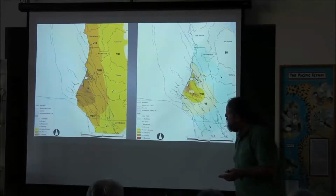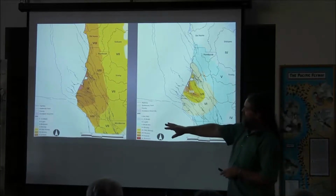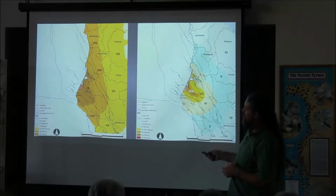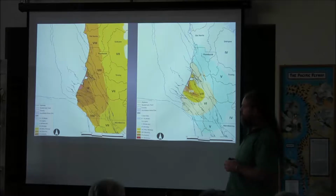So here I prepared some maps showing the Cascadia scenario for our local area. You can see here's Arcata and South Bay. This is the Eel River Valley. Here's Eureka, here's Arcata. And you can see that this is MMI 9, and then here's MMI 8 and MMI 7. So it's going to shake strongly even in Trinity and Mendocino counties. This is just an estimate of how strong it's going to shake.